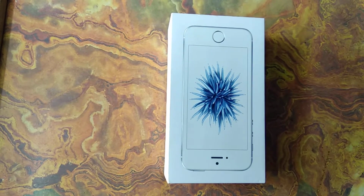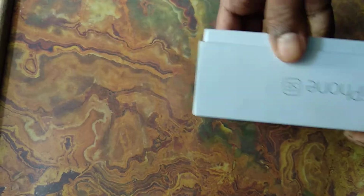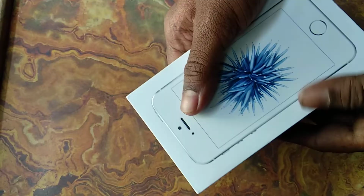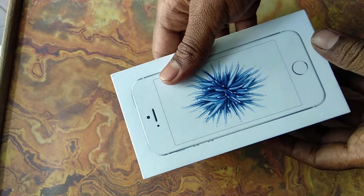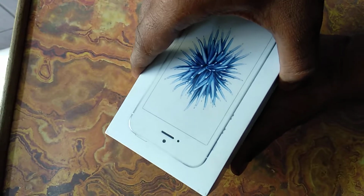This is Chandra. So today I'm going to reveal this iPhone SE. It is an old model, but today I got this model. I just want to say its pros and cons, whether it is worth buying this phone or not. So let's open this iPhone SE.